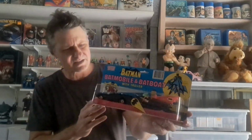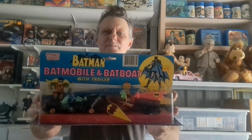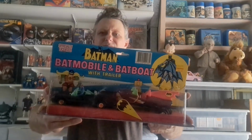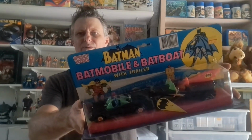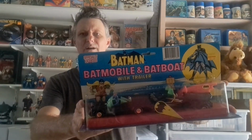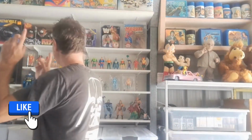Batmobile. I think this is an LHT one. I'm not sure. But anyway, it's 1982. Okay, it may have been like an Australian ripoff of some other company, but really nice. Never been opened, and I'm presuming that's going to be quite popular, so that's up for grabs this week. All right, so chuck that there.